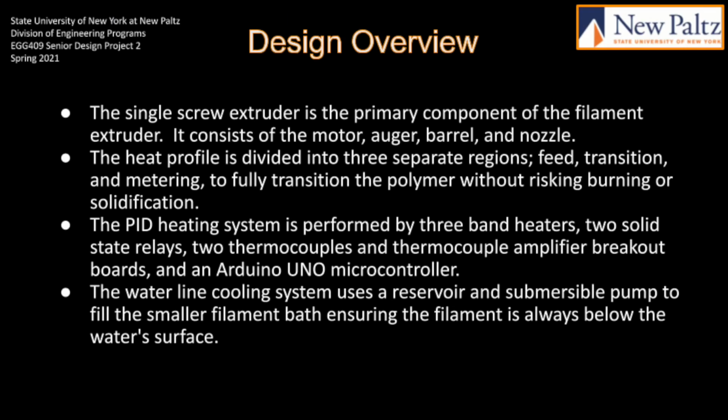The main system of our project is the single screw extruder. They are commonly used in the plastic injection molding and extrusion industry. The barrel heat profile is divided into three distinct regions: the feed region, where the plastic enters the barrel; the transition region, where the plastic transitions from a solid to a viscous polymer; and the metering region, where the plastic is fully melted and mixed. The system features PID temperature control and water cooling.